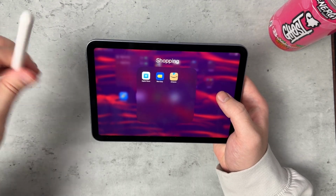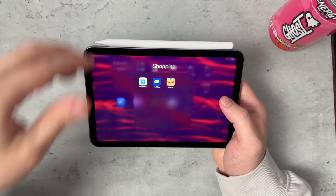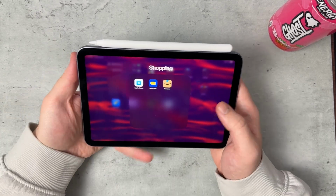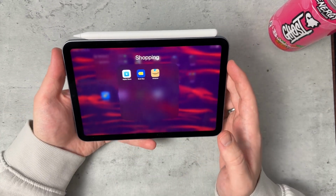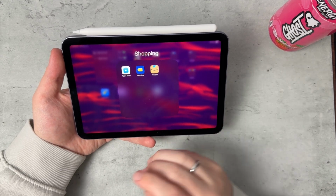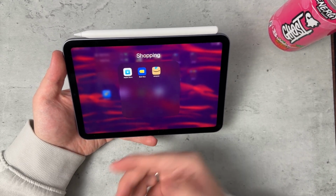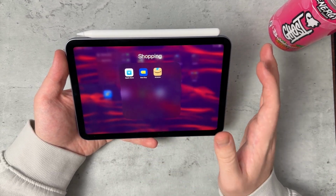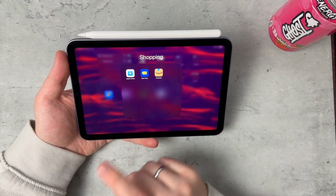We go to shopping. I have some shopping apps. Typically, I don't really do too much shopping on the iPad mini. I usually do that through my phone or on my MacBook Air. I still have the Apple Store, just convenient if I ever do need to pick up something real quick or look for updated deliveries for products and accessories.